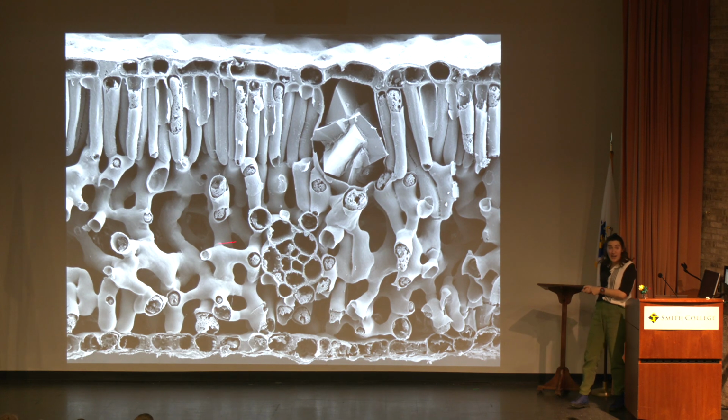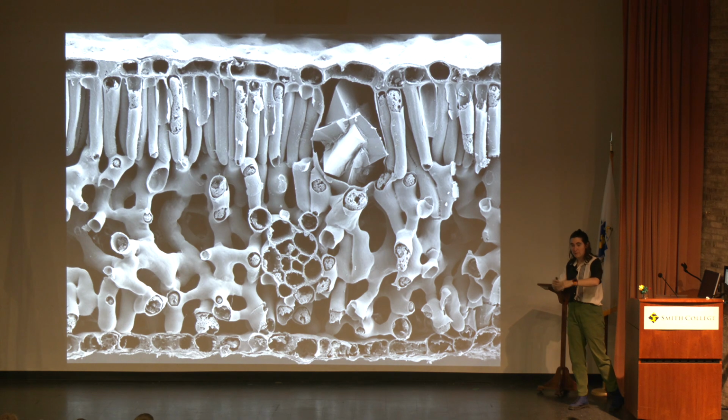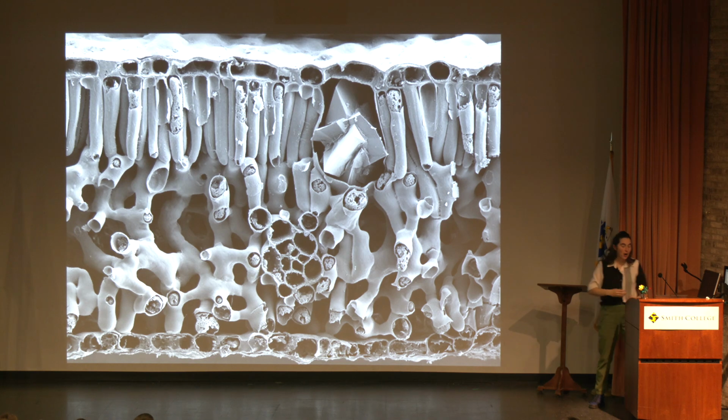You also have things like veins. Veins are the things you see on the leaves, but they're also inside of the leaves. And they're tubes that go through the whole plant, all the way from the roots, connected all the way to the top of the leaves.